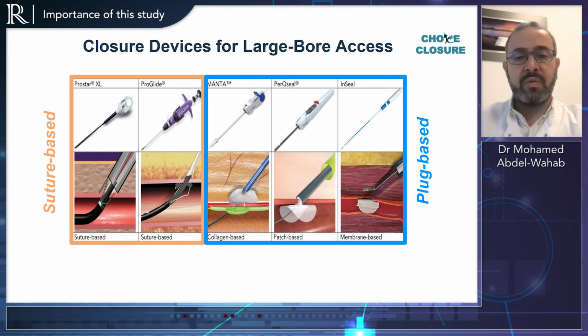So currently we have a variety of closure techniques based on different device technologies, but randomized comparisons in large randomized studies have been very scarce. And this is why we think the study was necessary, and this is why we performed the study.